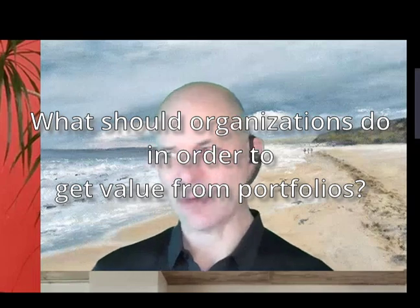What could organizations do better? We have a lot of project managers trying to do portfolio management, and they're not all capable of doing it, and ultimately they can't do it because portfolio management is a board and executive responsibility. So if we're going to get value from portfolios, first of all the people in the organization who have to define what value is must do that, and ensure that everything is driven by that.